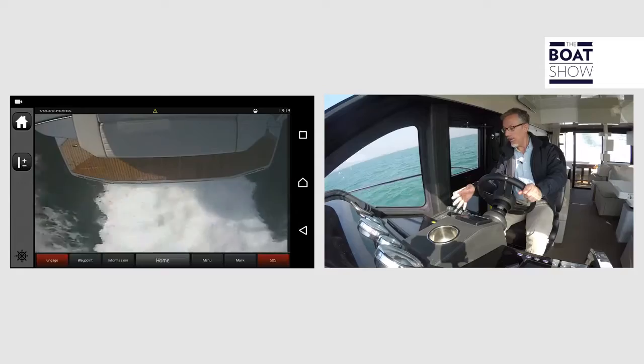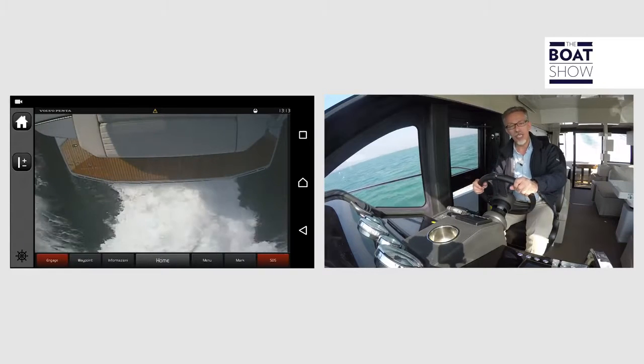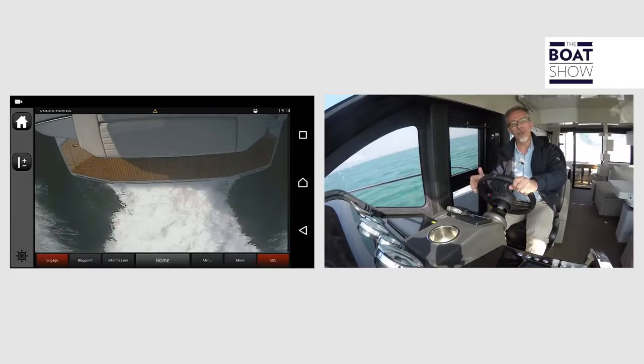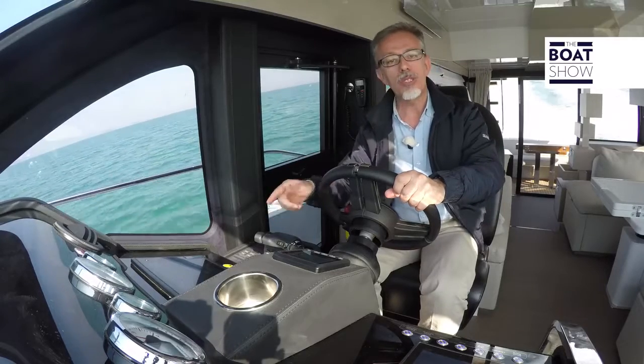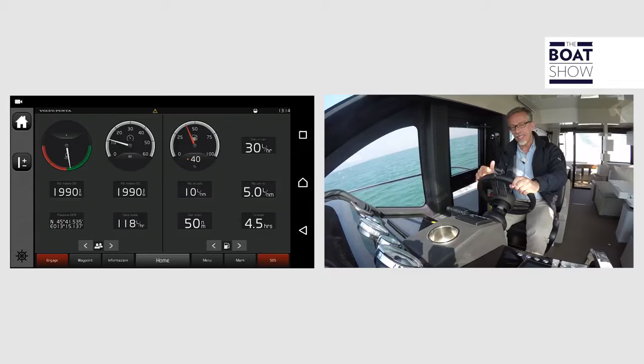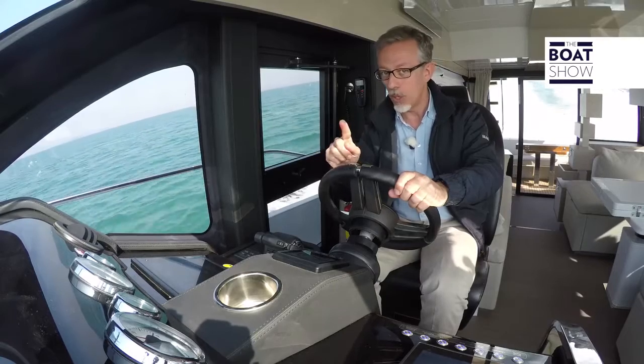With the engines at almost 2,000 revolutions per minute, the fuel consumption is about 110 litres per hour, which means that at the speed of 11 knots, we're having a consumption of 10 litres per nautical mile. If we look at the graphs of the Volvo Penta engines, it might look like this regime is ideal to minimise the consumption, but in reality, it's not really like that.